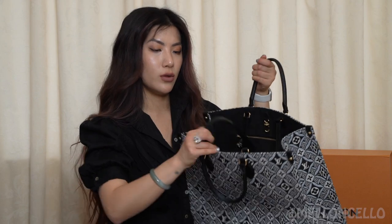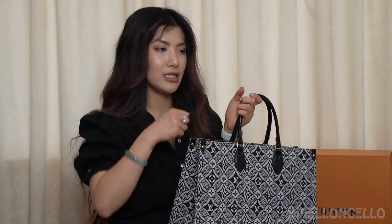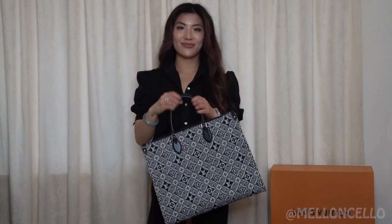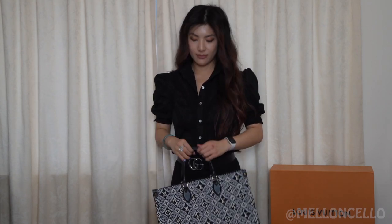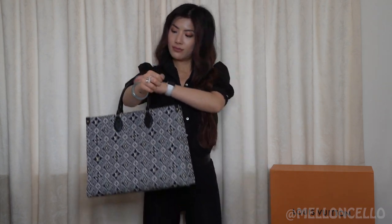There's the option, of course, again, to wear it over the shoulder as well, not just handheld or in the crook of the arm. And I will also insert some modeling shots here, so that you can see what it looks like in reference to my body. For reference, I am 5'7 and a UK size 6 or 8, if that is of interest or help to you guys. I'm very pleased, as you can probably tell, that I bought this bag.